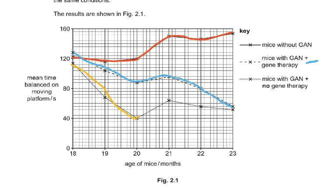So you have to compare it with this, right? So this would be this one, mice with GAN and no gene therapy. Then we have this one, mice with GAN and gene therapy. And then we have mice without GAN. So these are the ones without GAN. So we have got to now see the comparison.